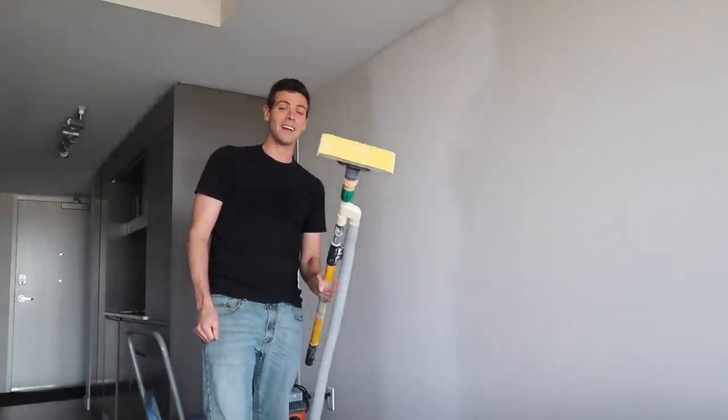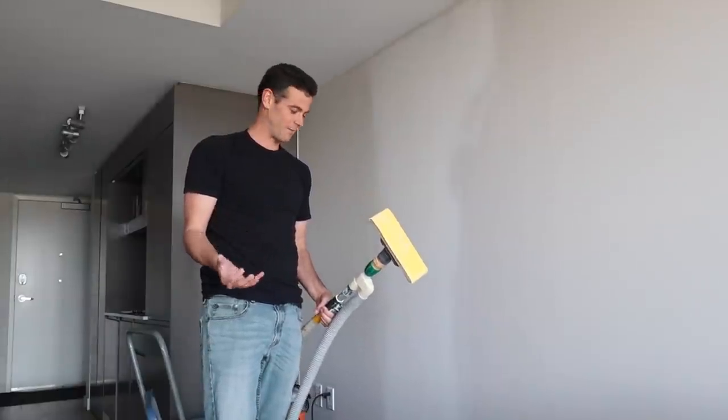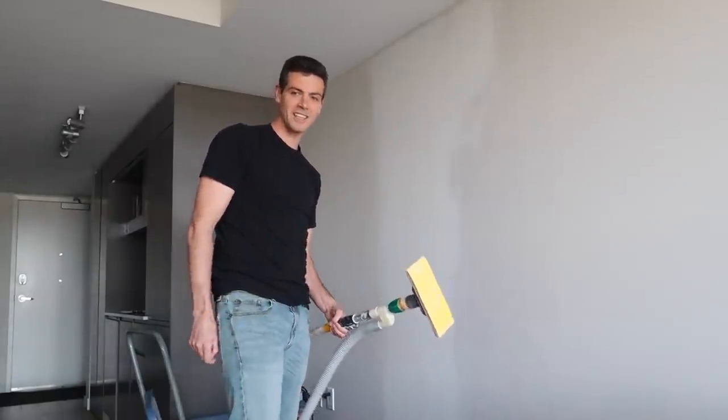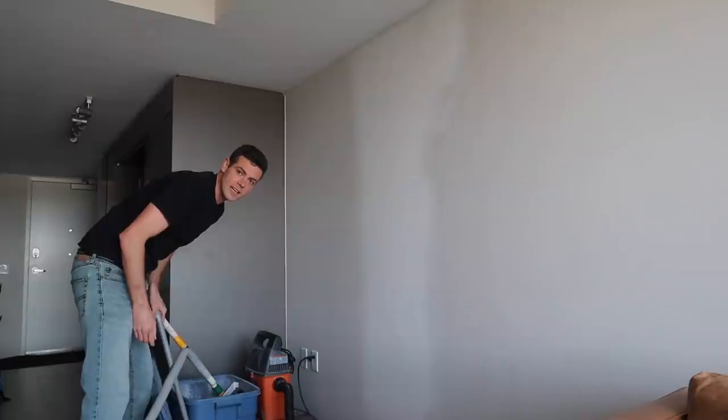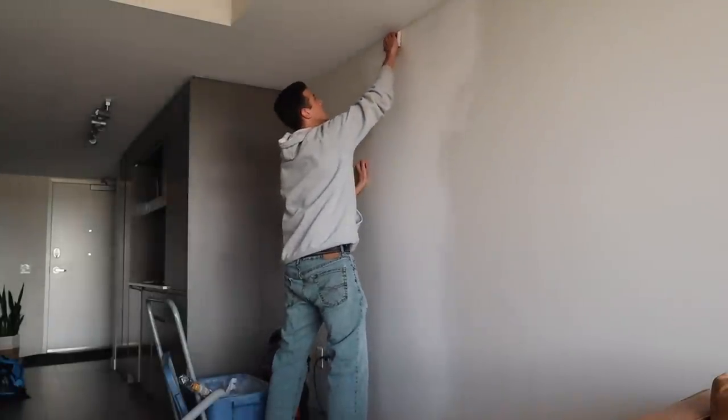You want to know one thing I'm not going to miss about this? It shocks me all the time. Gets crazy static charges. Oh, of course I forgot my sanding sponge and have to go back down to the van. So close to done.